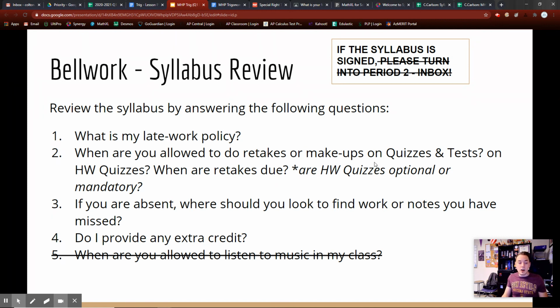What about homework quizzes? Are they optional or mandatory? Again, trick question. They are mandatory for the first 2 weeks of this class. After week 2, beginning of week 3, if you have an 85% or above in the class at the time you take the homework quiz, then no, you don't have to take the homework quiz. Can you take the homework quiz if you have an 85% or above? Yeah, absolutely. You definitely can take it.